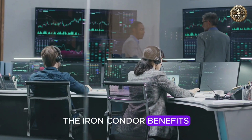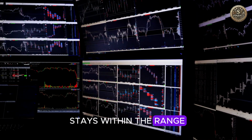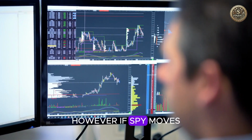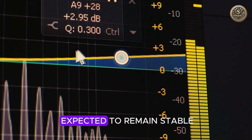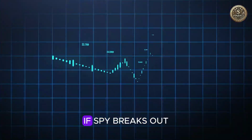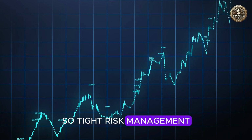The Iron Condor benefits from time decay, as the options sold lose value faster than those bought. If SPY stays within the range, the trader keeps the premiums as profit. However, if SPY moves sharply in either direction, the trader faces potential losses. Pros: it's a great strategy for markets that are expected to remain stable or range-bound, and it can offer high profitability in low volatility environments. Cons: if SPY breaks out of the range significantly, the trader can face substantial losses. So tight risk management is crucial.